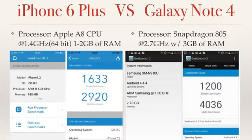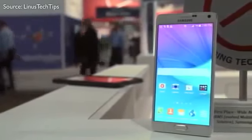And moving on to the cameras, the Samsung Galaxy Note 4 has a 16 megapixel rear-facing camera. The iPhone 6 Plus has an 8 megapixel rear-facing camera, so the resolution advantage definitely goes to the Samsung Galaxy Note 4. Both of these use phase detection autofocus, so it'll be nice to put these side by side. So it's going to have a very quick autofocus on both devices, no doubt about that.